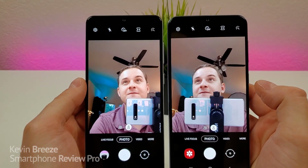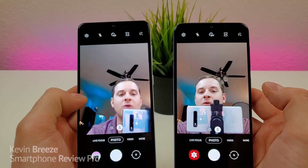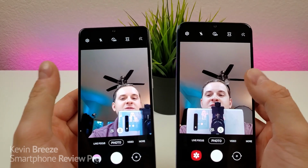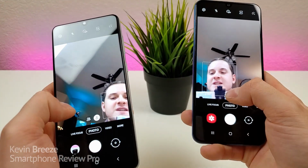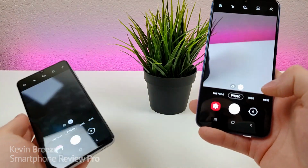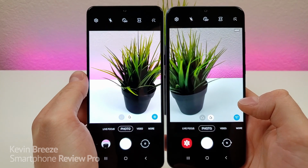So I would say definitely with the A31, colors look better, everything looks better in general. And you can check out my reviews of the devices to learn more about the photo quality in more detail. But flipping over to the other cameras here, here's how things look with the standard cameras on both phones.